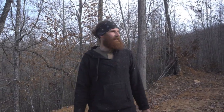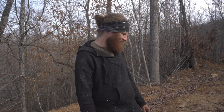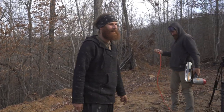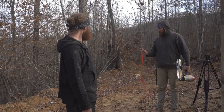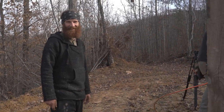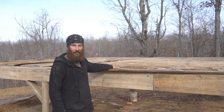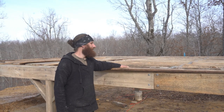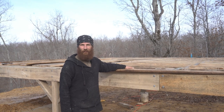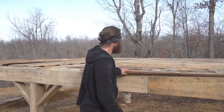Awesome moment. That marks the last board to put in, so we are done framing. Finally, right? All right. Now it's definitely the part we've all been waiting for. Finally putting the decking and the skin on. This will be it. Then we'll be ready to put the dome on. And we're ready for the dome.